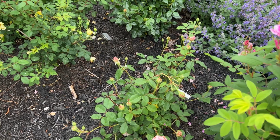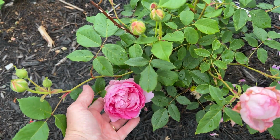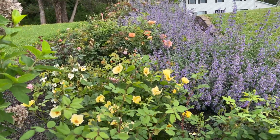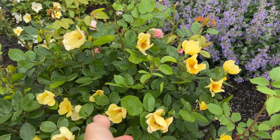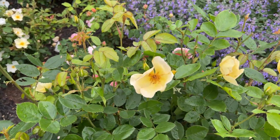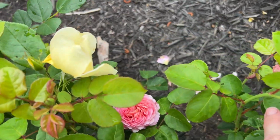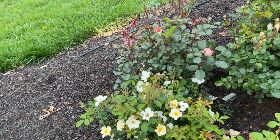This is the Ingenious Mr. Fairchild. He's not been a great rose for me, so I'm hoping that he will do better this season. Looking up the hill. This is Tottering-by-Gently. And it's fun because it closes every night and then it opens back up. And so these will be wide open here in an hour or so. Let's look in here. This is Eustacia Vye, tucked in there. Kew Gardens.